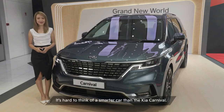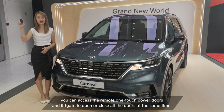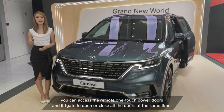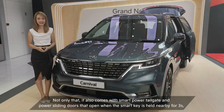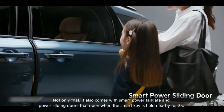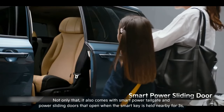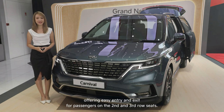It's hard to think of a smarter car than the Kia Carnival. With just one touch on the smart key button, you can access the remote one-touch power doors and lift gates to open or close all the doors at the same time. Not only that, it also comes with smart power tailgate and power sliding doors that open when the smart key is held nearby for 3 seconds, offering easy entry and exit for passengers on the second and third row seats.